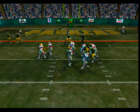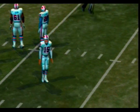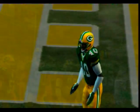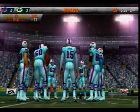Only one man in the backfield. Firing a ball into the end zone. Pass ball's incomplete. It didn't look like he had too much control on that throw. Sometimes on third down, you see those passes that kind of have a desperation about them.